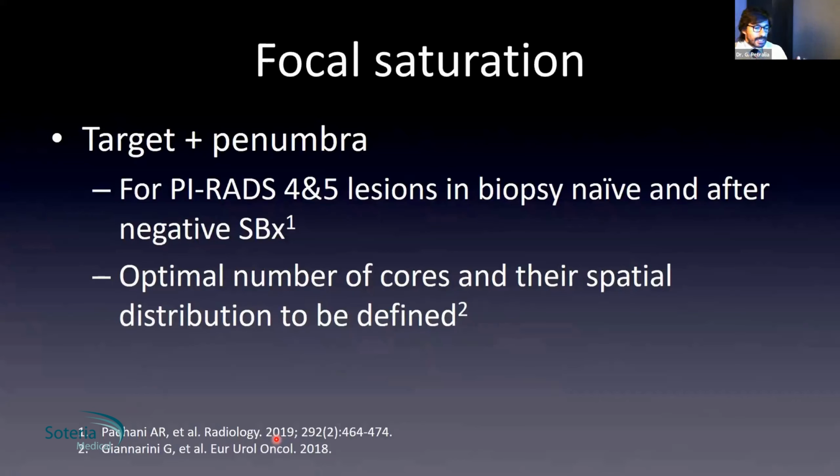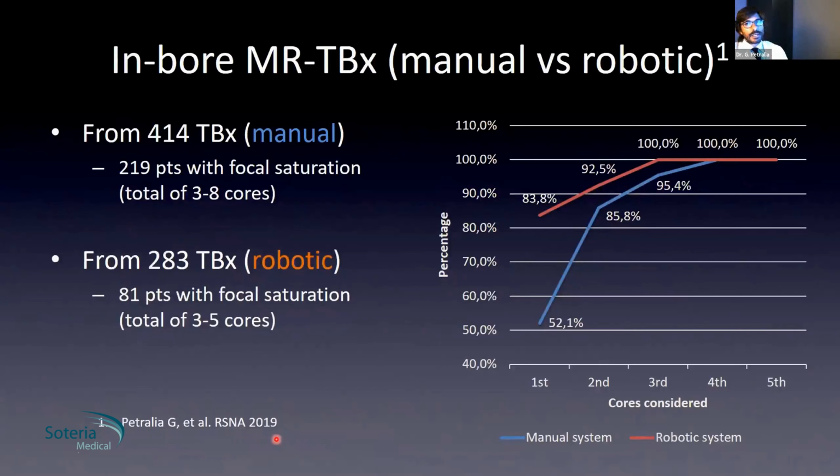So, yes, the concept of focal saturation is growing. There are publications on this topic, but there's no agreement on the optimal number and what the spatial distribution is, where to put the additional needles. In our small experience, we are trying to address this problem in our institution. So we retrospectively evaluated all the cases that we performed with the manual system, 414, and all the cases that we performed up to now with the robotic system.